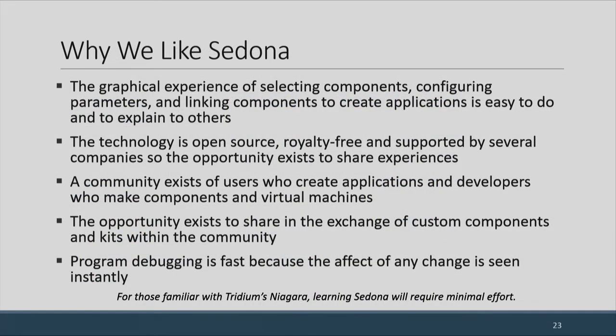And then why we like Sedona: the graphical experience of selecting components, configuring parameters, and linking components to create applications is easy to do and to explain to others. The technology is open source, royalty-free, and supported by several companies, so the opportunity exists to share experiences. A community exists of users who create applications and developers who make components and virtual machines. You know, we have some customers that actually build their own Sedona component blocks, and we look at them and go, okay. But they know what they're doing.